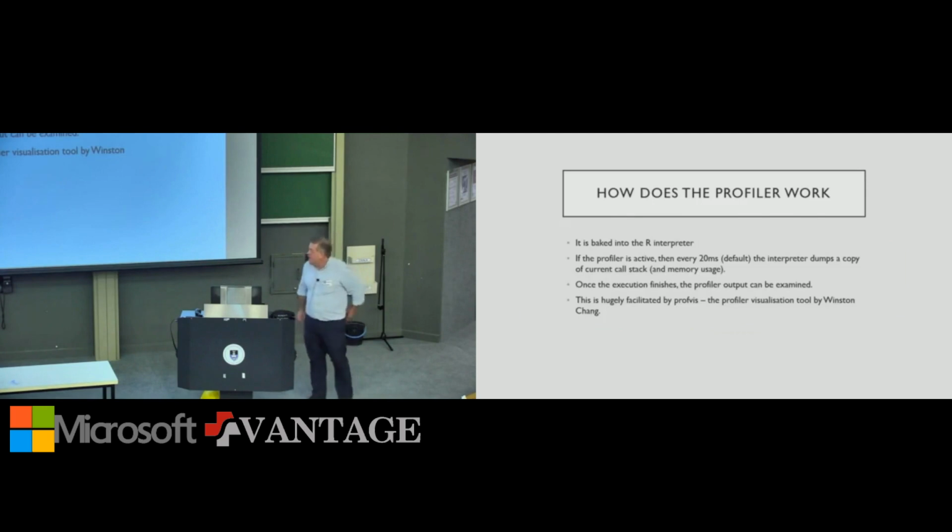The first thing to understand is that it's baked into the R interpreter. So the R interpreter has this capability, if you switch the profiler on, to pause itself every 20 milliseconds and then dump a copy of the current call stack and memory usage into a file. Once the execution finishes, the profiler output can be examined. And this is hugely facilitated by a fairly new package called ProfVis, which stands for Profiler Visualization.